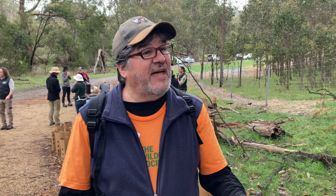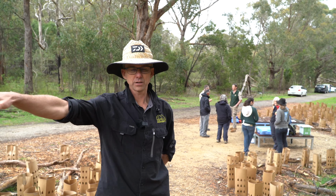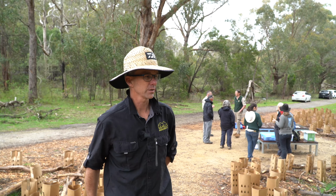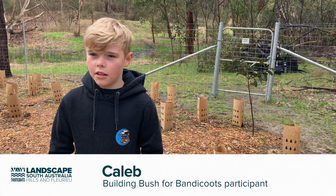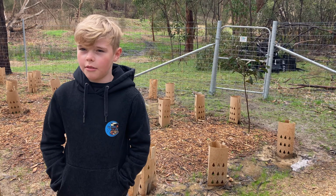I learned what kind of habitat these creatures live in and what I should be looking for when I'm out hiking. Now I'll know that this is an area for bandicoots. Keep the eyes open. The way they've done it, the stages of sort of eliminating the weeds and the staged sort of planting's been interesting. Because I'm passionate about conservation and I wanted to learn more about the Bandicoot Superhighway project.